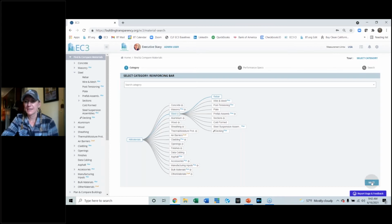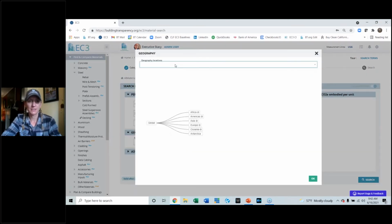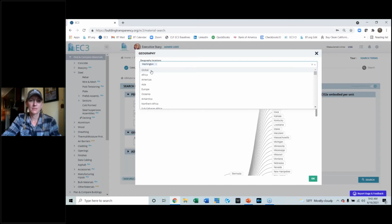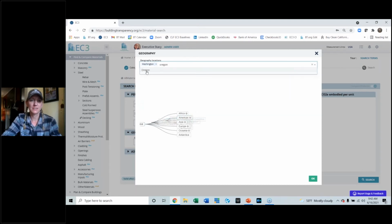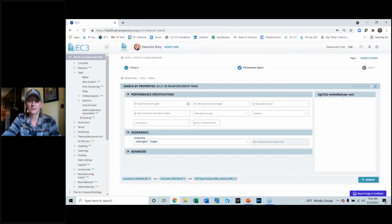If I click on next, that's where I get to the performance parameters for rebar. So it looks different than the concrete one, which it should. I can do things like I just mentioned, where I can type in what I want to get to from a filtering standpoint. It also shows it in the tree for you. So if I pick Washington and Oregon, for instance, knowing that I'm building a project that could procure from those two places, and click OK, now I've got my Washington, Oregon search parameters. I'm just going to search by that.